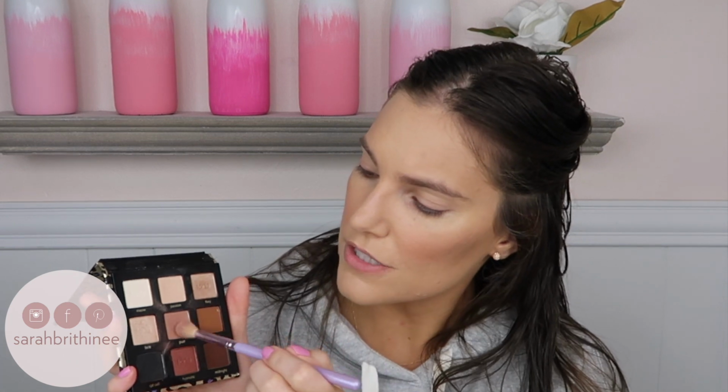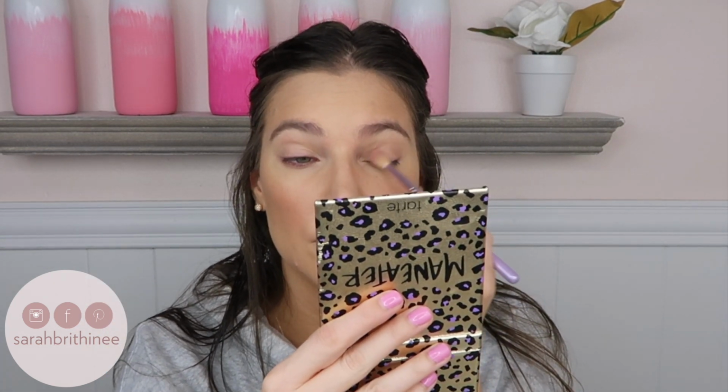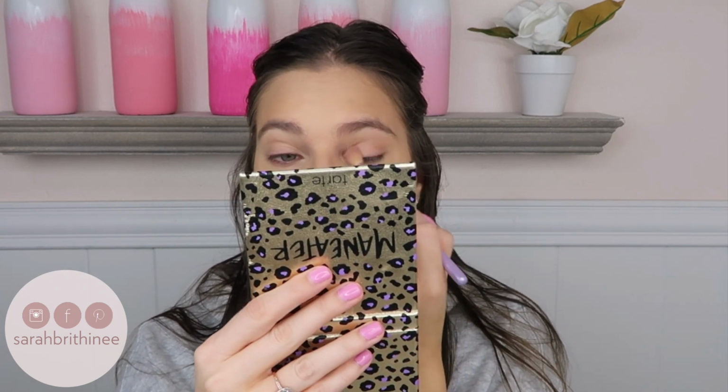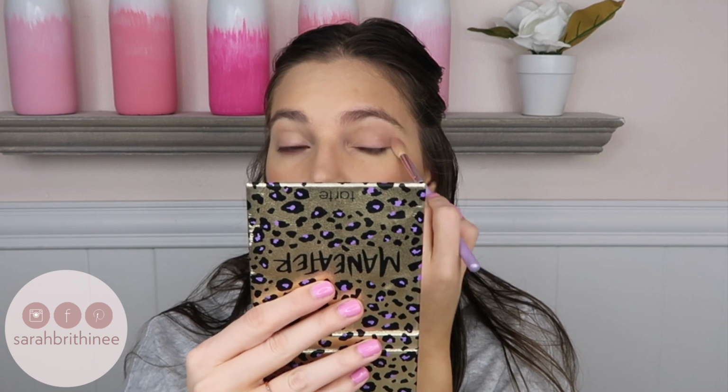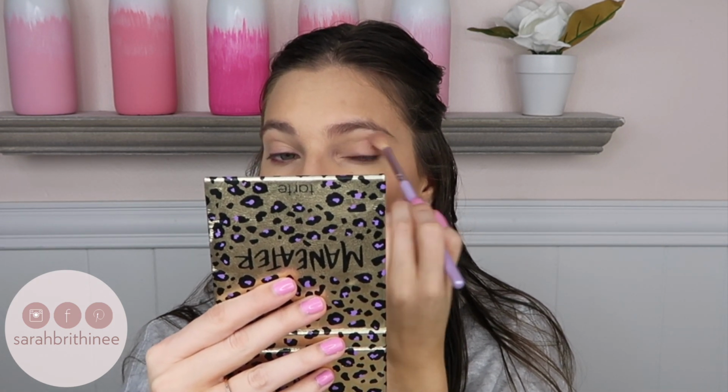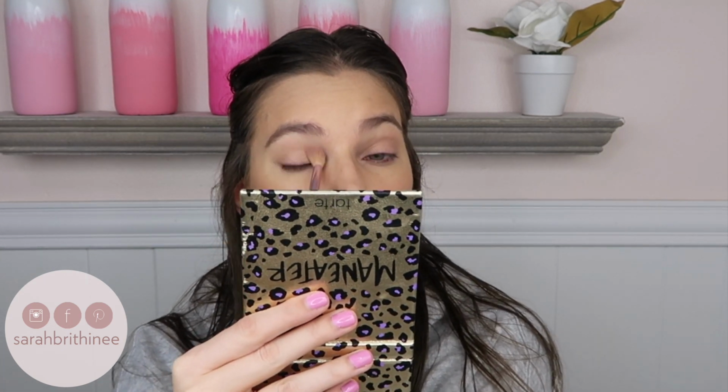So I'm going to take that Passion color and just set my lid. And then I'm going to go in with Pure, which is this middle shade, and I'm just going to throw that in my crease. And I'm just using the same brush. You don't have to use a different brush. I'm just kind of messily putting it in there just to give my eye a little bit more definition.